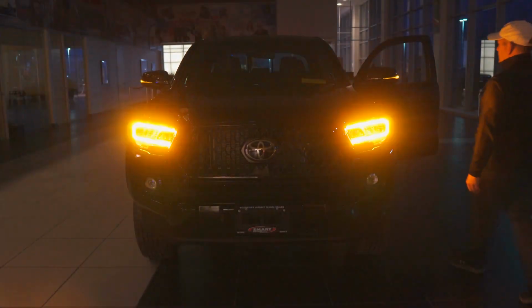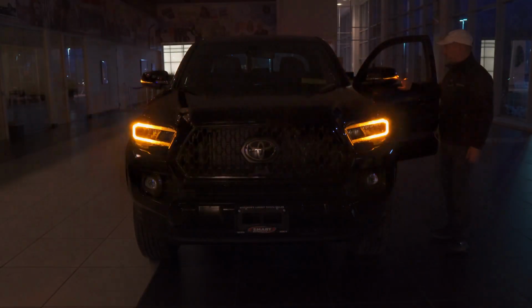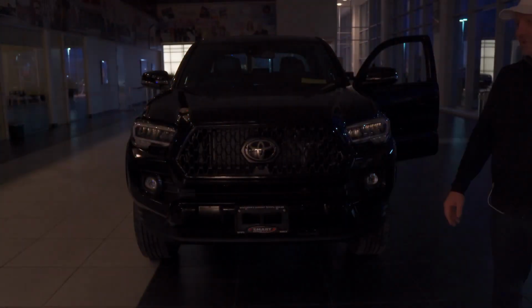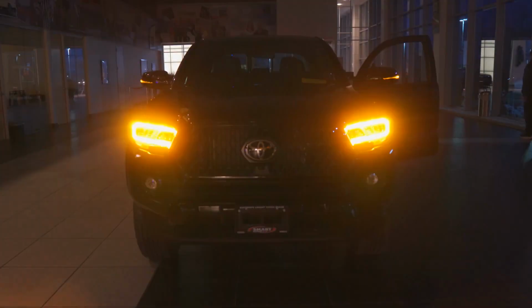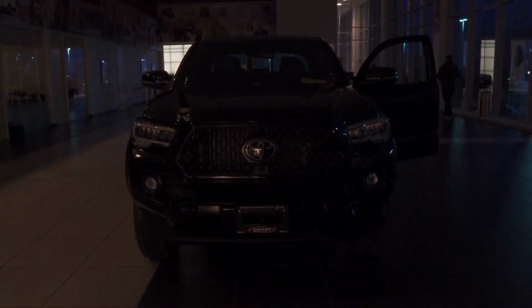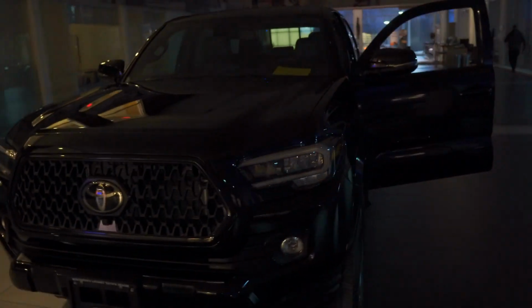Also, you might notice here on the outside mirrors, we also have the same LED lights as well, and those are amber, which actually match the flashers in the headlights. In some Toyotas, they use halogen flashers in the headlights and then LED turn signals on the mirrors. I just think the complete LED setup is much nicer because you get actually the same color out of those.